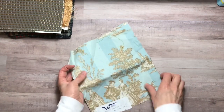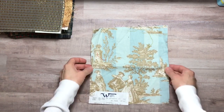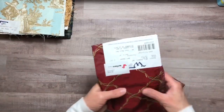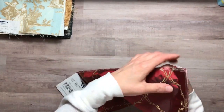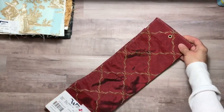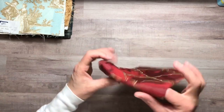I found this one piece and I got it because it reminded me of Jane Austen. I thought that would be great in a junk journal. Not stuck together there. Oh, by staples. Okay, but I picked this up. Again, it has some sheer to it.